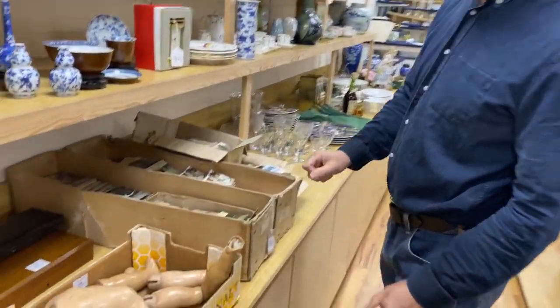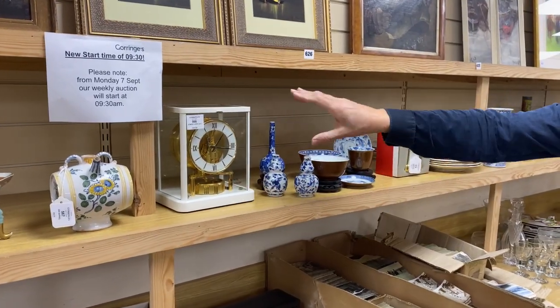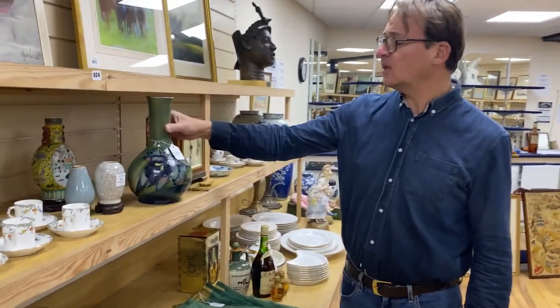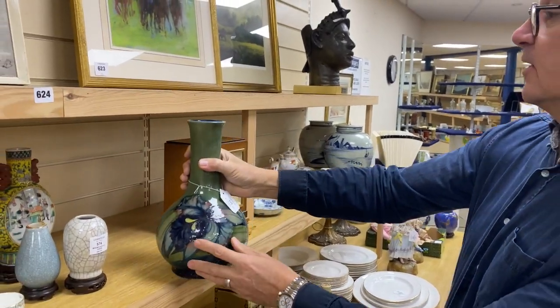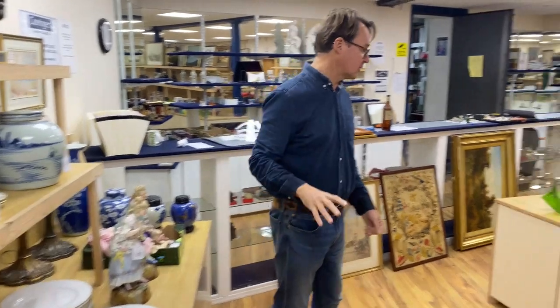More postcards, nice Atmos clock, 568, but something has gone wrong with the mechanism, so it needs some attention. Not the easiest thing to fix. Lovely Moorcroft vase there, look at that, that's the early Moorcroft signature mark, bearded iris decoration, lot 575, 2 to 300 pounds estimate. I'm walking past lots of booze and things.